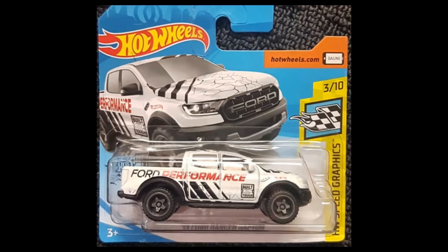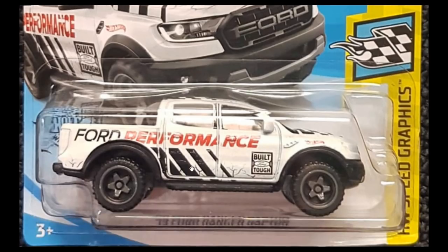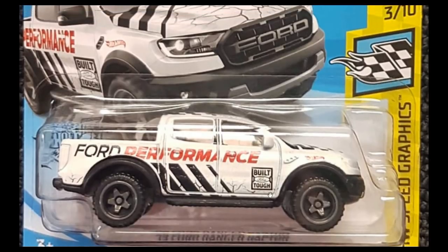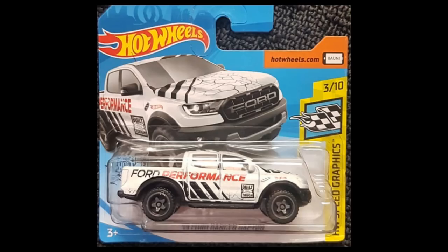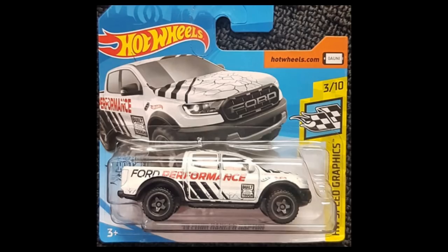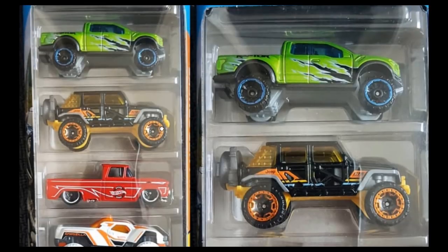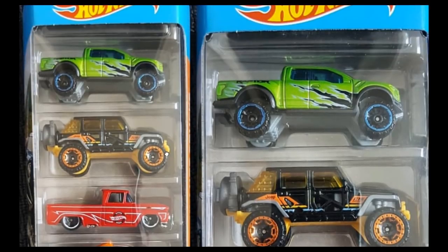And here's also a new one. This is a Ford Raptor, so Ford Performance on the side. This is in white and black colorway, and it also has a built tough Ford logo on the side. And I love this set of wheels. This is always found in the Hot Wheels Ford Raptor mainline cars. And here's also a new five pack here, so check this one out.